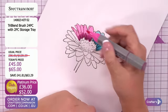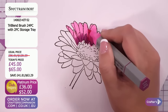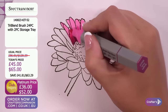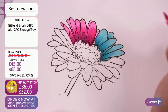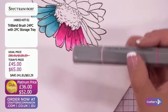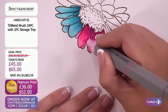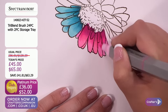Then I'm going to come in with the medium one and I'm just blending through so that we still get that little flick effect in here. That's gorgeous. Flicking all the way through there. Now, if you want that lovely ombre with the flick, what I then suggest you do is go to the other side, come in from the top, and flick from the top down into the bottom. That way you're getting all that lovely flicking and you're not losing any of the detail. So we've still got that blend and ombre.